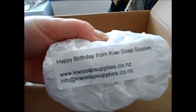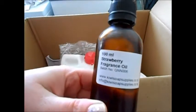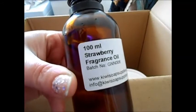I got a happy birthday present. Look at this. Happy birthday from Kiwi Soap Supplies. Wow. So let's find out what they sent me for my birthday. Strawberry fragrance oil. Wow. Cool bananas. Well, cool strawberries, should I say. That is interesting. Thank you, Kiwi Soap Supplies, for my lovely birthday present of strawberry fragrance oil.